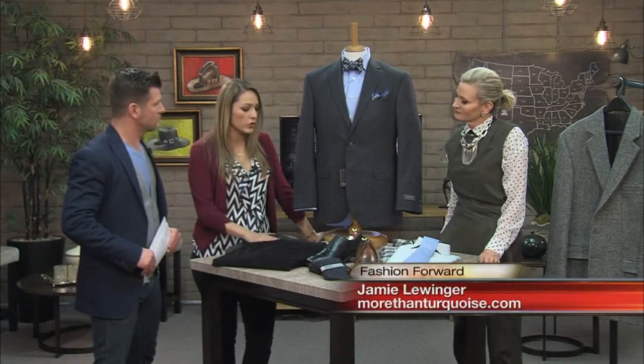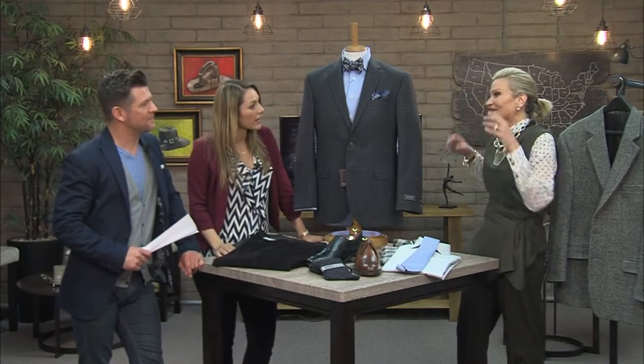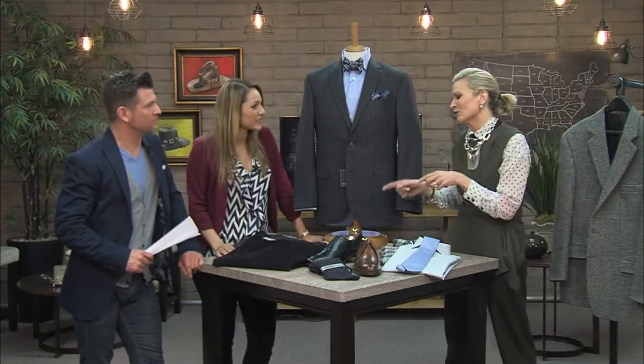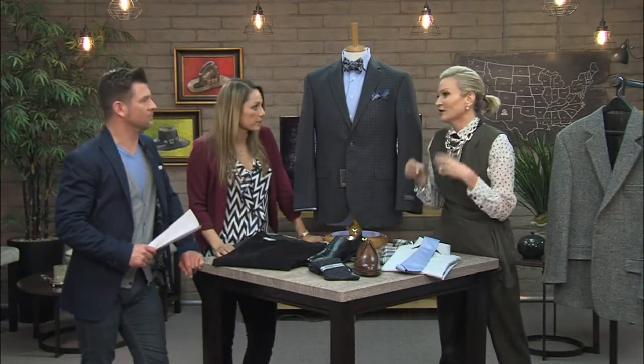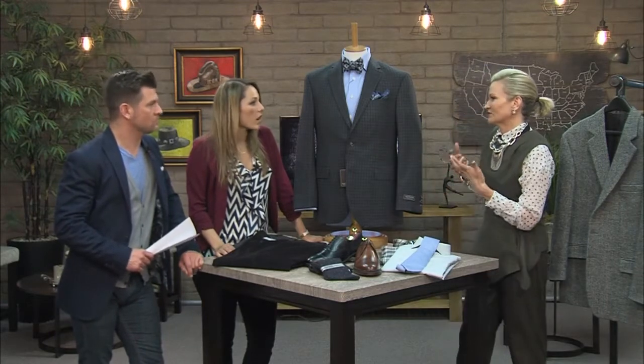And then age-old question, is your belt supposed to match your shoe? My husband asks me that all the time. Seriously, he always asks me that. Again, yes, but it does depend on what all you're wearing. But yeah, you usually want to have a belt that matches your shoe very closely. And then even some of your leather accessories like wallets and things like that.